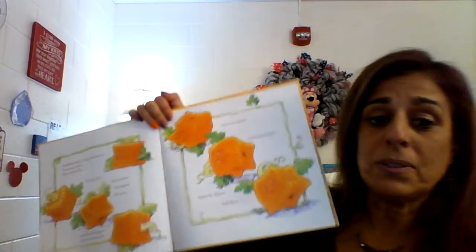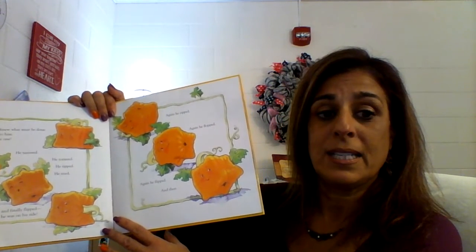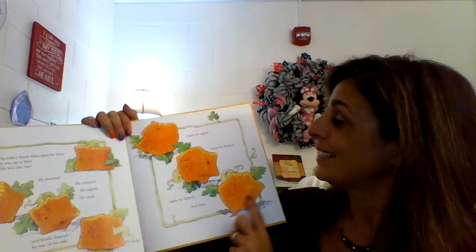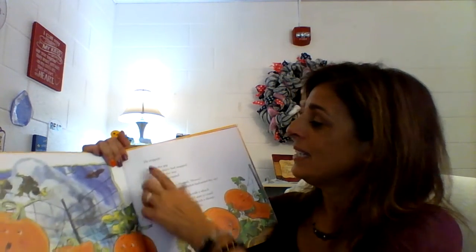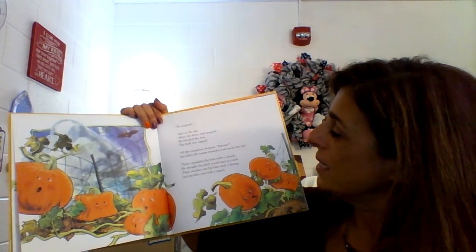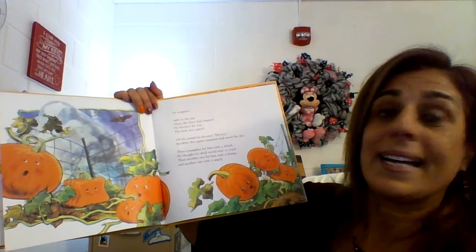Suddenly the fence gave way. Three pumpkins rolled down into the bay. Spookley knew what must be done. It was up to him. He was the one. He teetered. He tottered. He tottered, tipped, and tried, and finally flipped on his side. Again he tipped, and then he flopped, and then he flipped, and then he stopped right in the hole where the fence had snapped. He blocked the way. The hole was capped. All the pumpkins shouted, "Hooray!" Spookley the Square Pumpkin had saved the day.